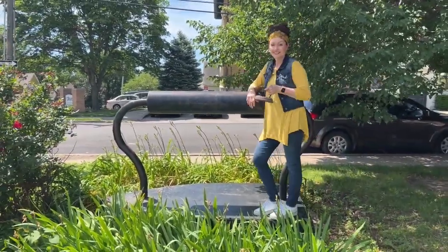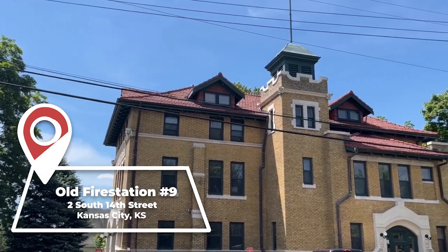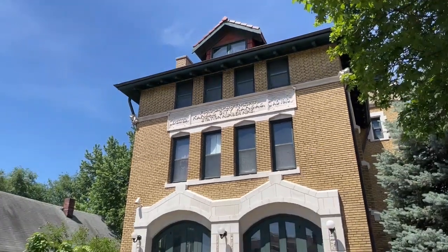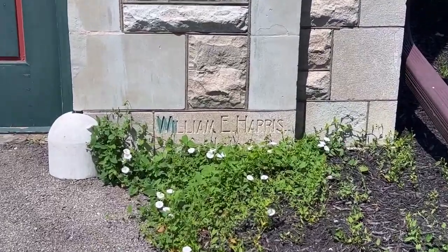Right across the street from the old iron sculpture is the old fire station number 9. It's located at 2 South 14th Street in Kansas City, Kansas. Station number 9 was one of the 2 fire stations that were built in 1910. It's a 3-story yellow brick building with a 2-bay garage designed by William Harris.